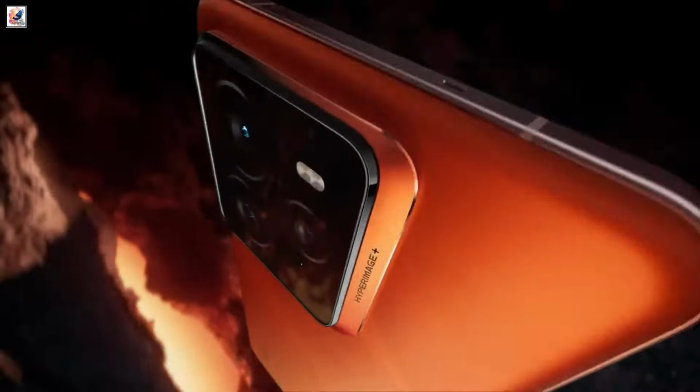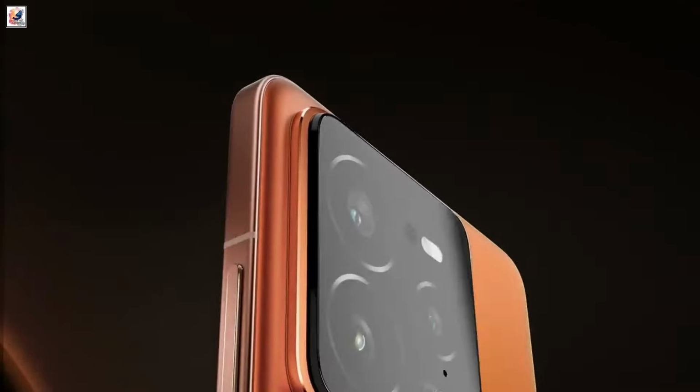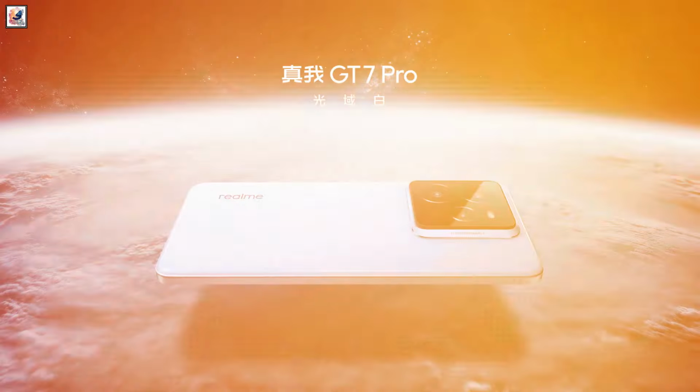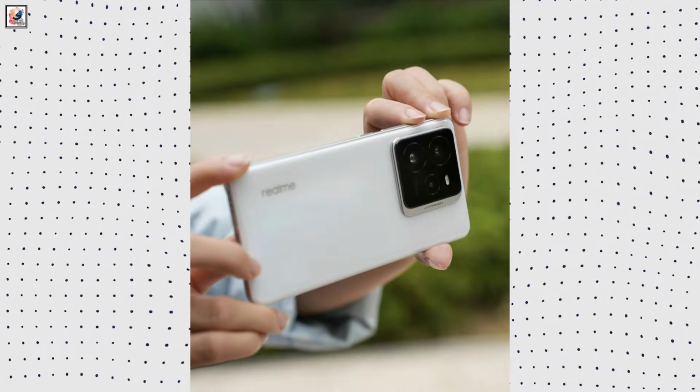Now shared official renders of the GT 7 Pro's 3 official colors teaser. GT 7 Pro will arrive in Star Trail Titanium, Light White, and a special Mars Exploration Edition. We can see the new camera island design, which houses 3 cameras and HyperImage Plus branding.